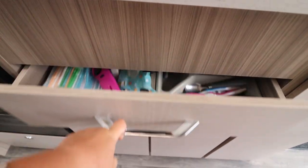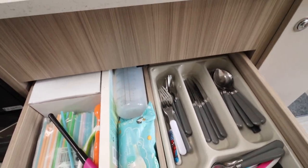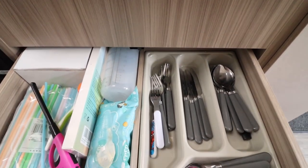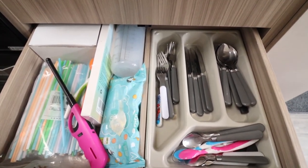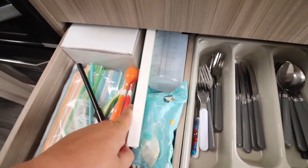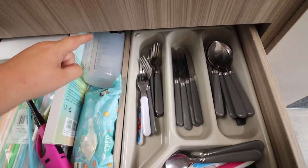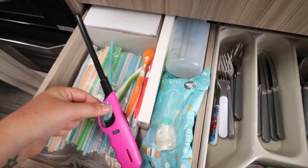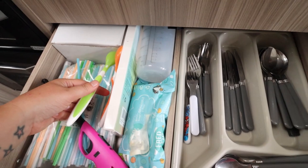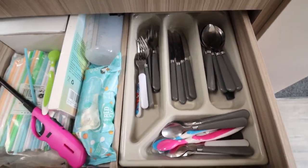But I love that we've got a proper utility drawer. We didn't have one in our old caravan. It was just this cupboard here with a pull-out thing, which I'll show you in a second. And it just didn't work great. It was hard to find everything. This one's awesome. So we've got some rubber straws, that's what those are. 12 pack of rubber straws, we've got a little jug, some wipes, a lighter thingy that we do, straws, spoons obviously, and bits and bats in there.